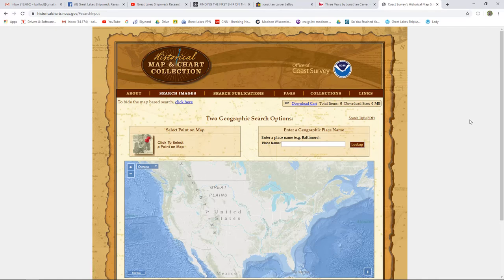But anyway, enough history of mapping. There are a couple of different ways to use this website to look up maps. You can do it geographically, pointing at the map and listing the maps for that area, or you can enter a place name and get a list for that area. So we'll do it geographically first.